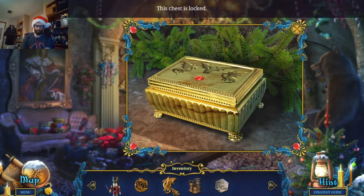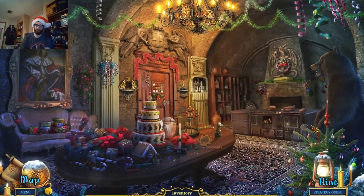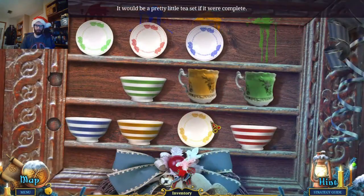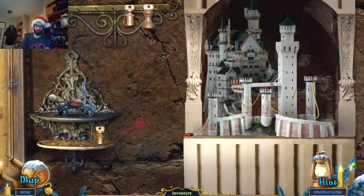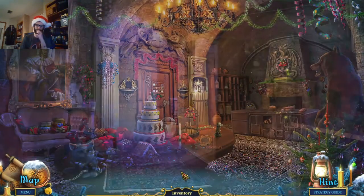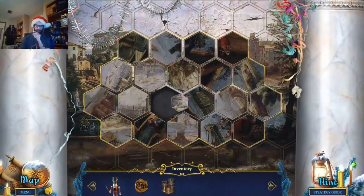This chest is locked. We put one of the dragons in. Okay. That's interesting. It would be a pretty little tea set if it were complete. Yeah, it would be. Okay, before we do that, let's do the fresco first.